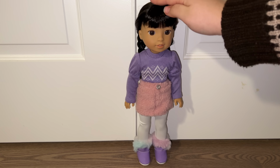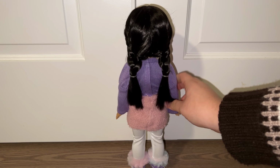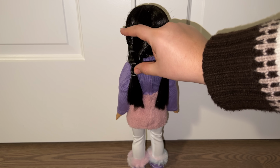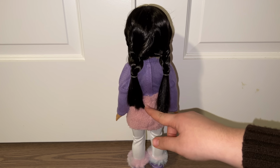Her hair does have a wig cap. It is not rooted into her head. And her hair is a gorgeous black color that is decently long. Her braids are a little bit short. She has pretty much an equal amount of braids as well as the tail of the braids. And I'm assuming that's because her hair is probably layered.